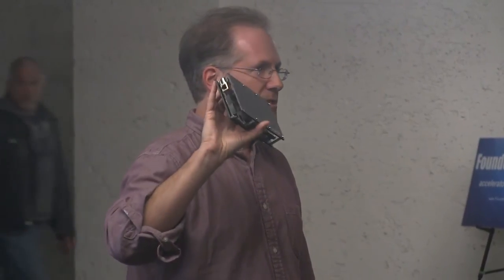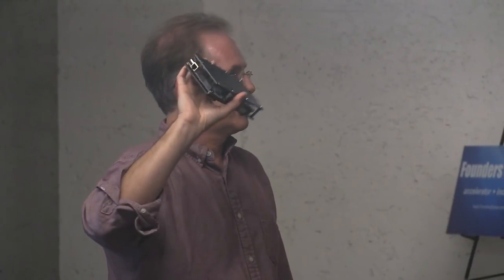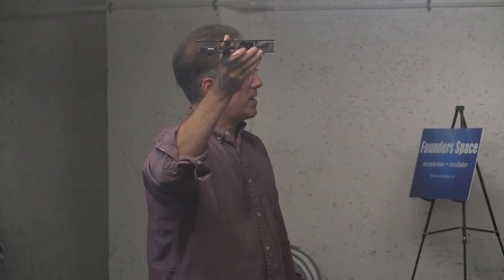It will sell for about $99. We've got units available now for people who want to develop on it. We're interested in people who might see a good opportunity to develop a low cost product that could go on this hardware.